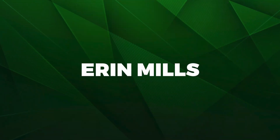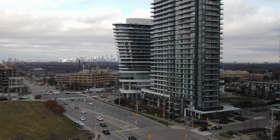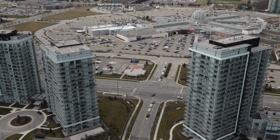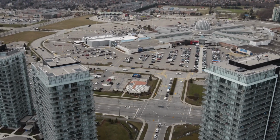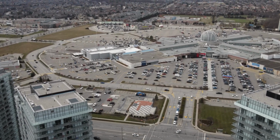Next up on the list, we have Erin Mills. Now, Erin Mills is a diverse and well-established community. It's known for primarily its parks and schools. Great proximity to a big shopping center, being Erin Mills Town Center. I think Erin Mills is a neighborhood within Mississauga that has a lot to offer.